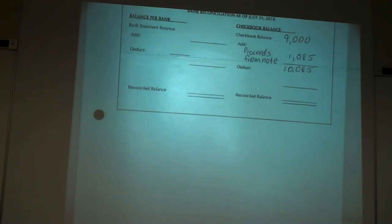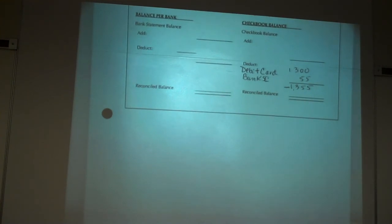Then we had the debit card purchase. I sure would hate to have forgotten to record $1,300 as a purchase on my debit card. That's why I was still writing checks when people were using debit cards, because you don't forget to write it in your checkbook, and you would subtract it. But we forgot to record it. So we need to subtract the $1,300, and the bank also charged us $55, didn't they, when they did the bank statement? Bank service charge, $55.